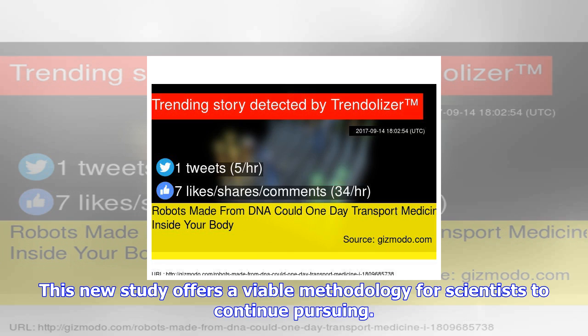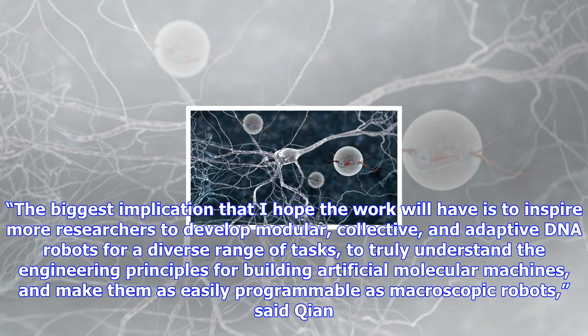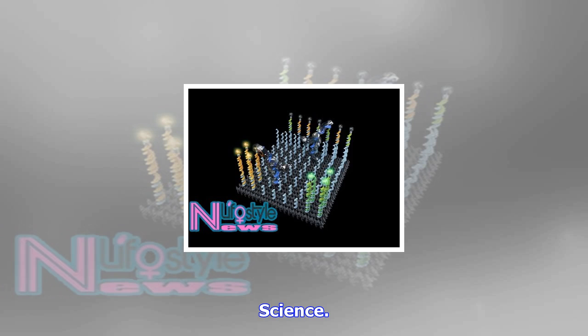Much more work needs to be done to figure this all out, and to test the DNA robots under different environmental conditions if we're ever going to have these things working in our bodies. This new study offers a viable methodology for scientists to continue pursuing.